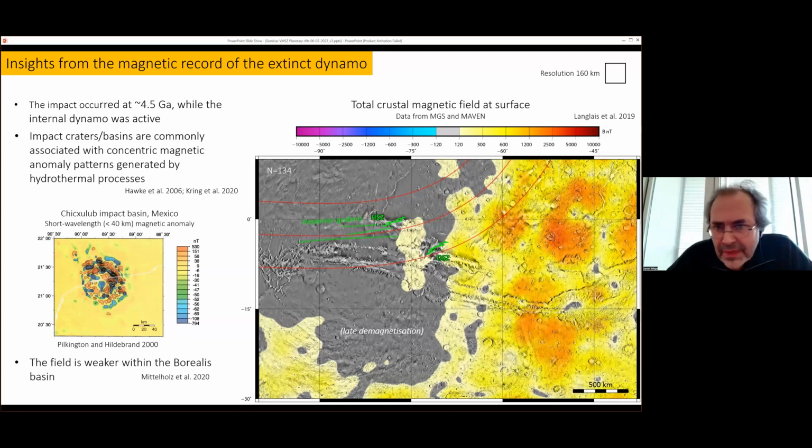Now let's move a bit to the magnetic record. There is a fossil crustal magnetic field on Mars, and we have here the total crustal magnetic field at the surface. So we know that the impact occurred while the internal dynamo was active, and we know also from the Earth that quite frequently around impact craters and basins there are some magnetic anomalies which are concentric and related to hydrothermal processes. For instance, here we have Chicxulub with these annular magnetic anomalies.